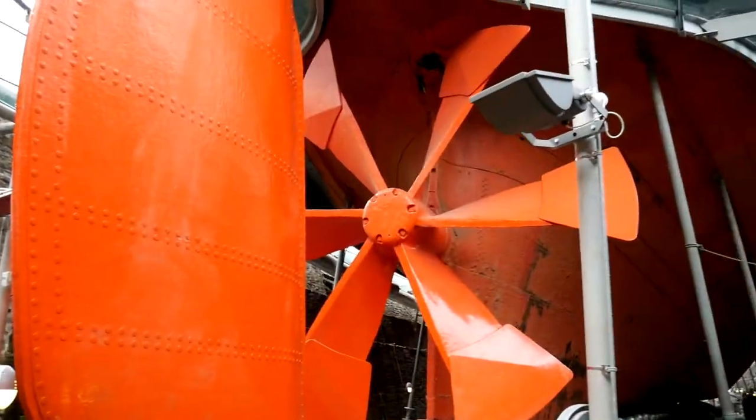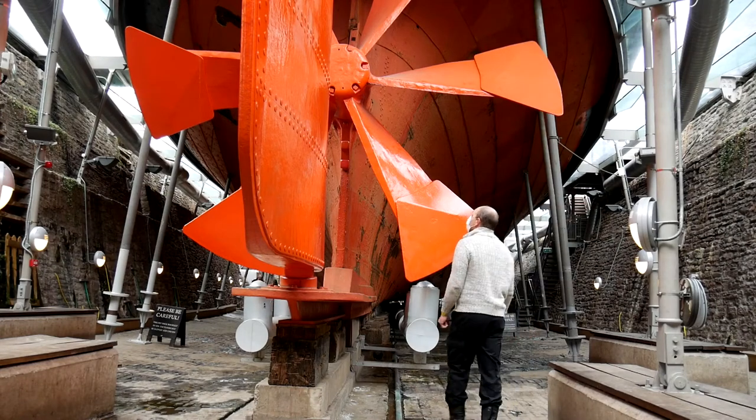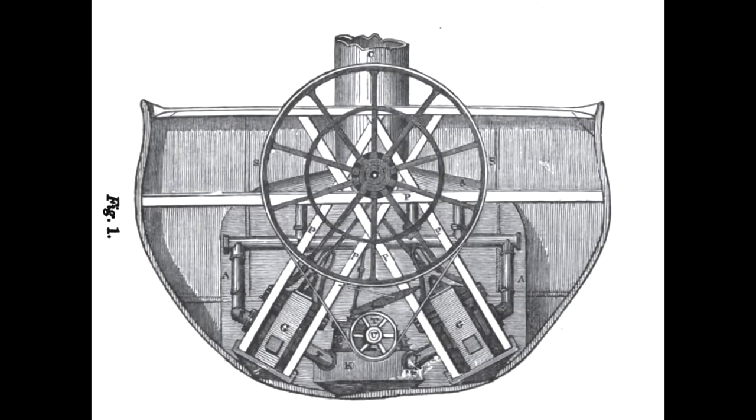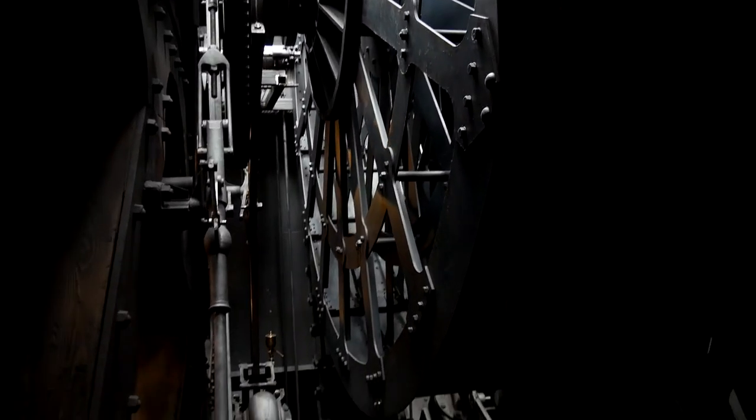Brunel rejected using conventional paddle wheels to drive his ship. Instead, he gave the SS Great Britain a screw propeller. To power this propeller, he used a massive steam engine weighing in at 350 tons and 3 stories high.